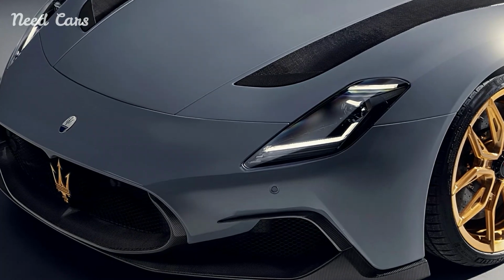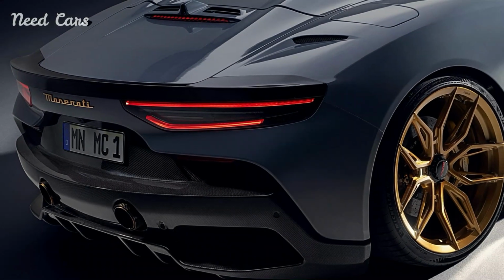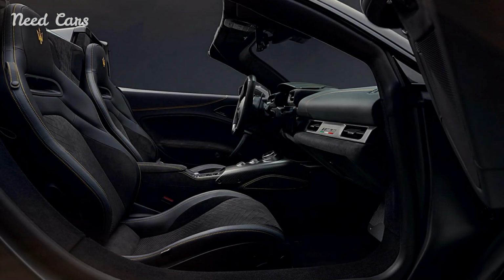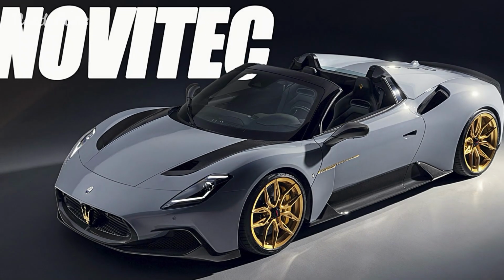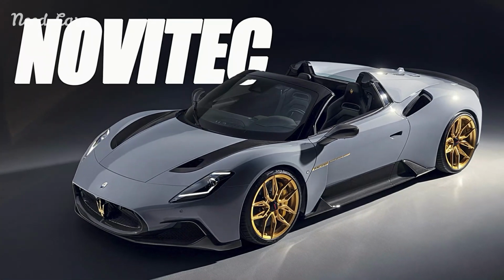Visually, the MC20 Cielo captivates with its understated yet commanding presence. The carbon fiber body kit includes front and rear spoilers, side skirts, and a rear diffuser, all tastefully integrated to complement the Maserati's original design. Novitec's meticulous attention to detail extends to the interior, where bespoke touches and premium materials create a luxurious ambience that reflects the car's performance pedigree.